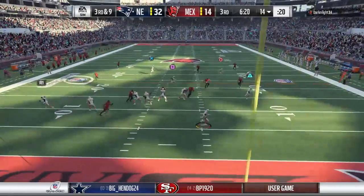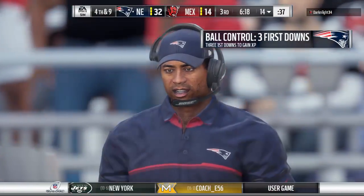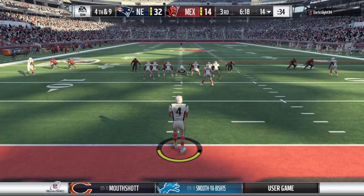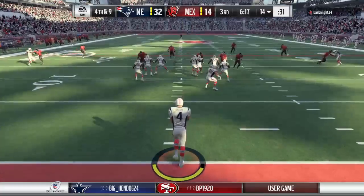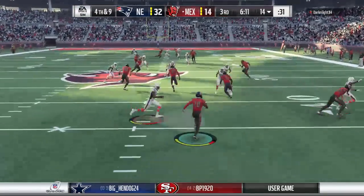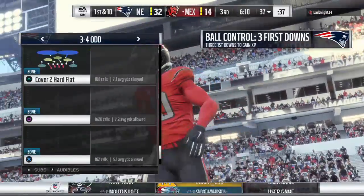Now back to throw. Escaping the pressure right. And that is incomplete. The Patriots send out their punter as he's on here to punt it away. This is fielded at the 27, and he's going to be shoved down pretty hard. So possession goes over here on the punt.